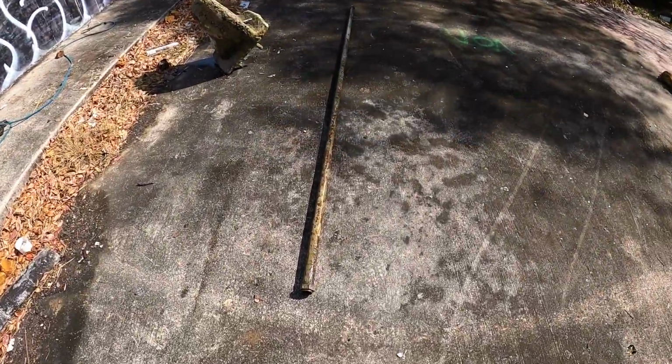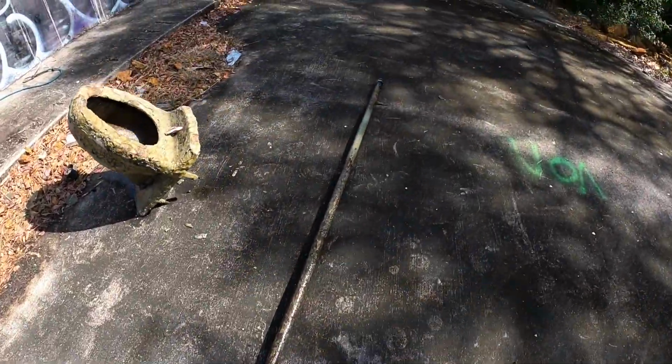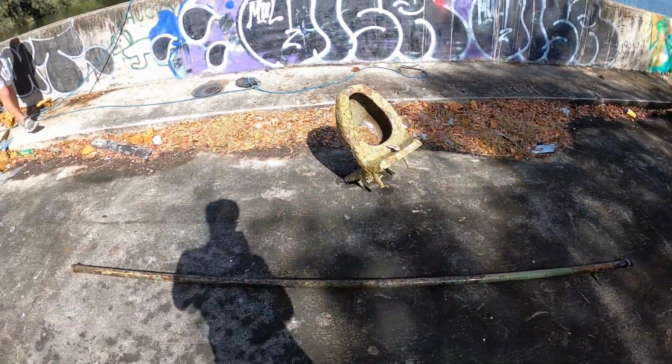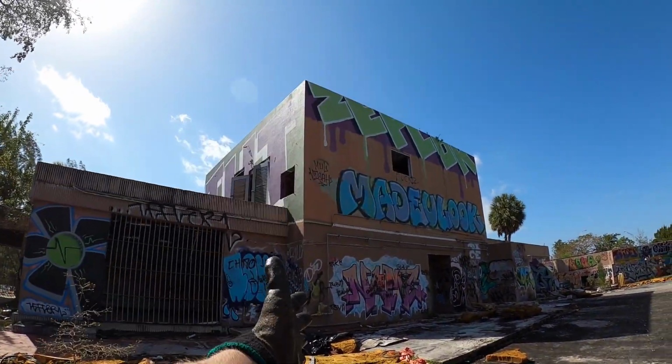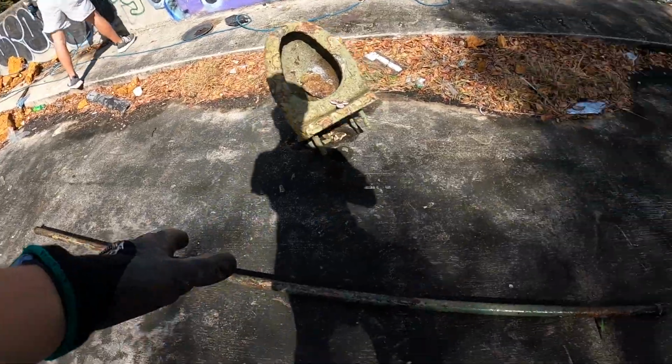Cha-ching. Look at that. How long do you think that is? That thing is massive. Wow, we are getting a very, very good pile. I still can't get over the fact that we are literally right next to an abandoned prison. We're gonna have the whole plumbing system when we're done with this.